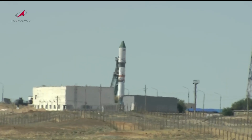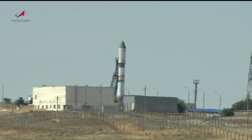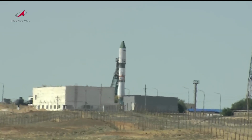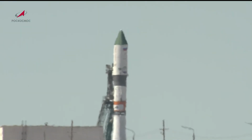The launch sequence has been transitioned into automatic mode as we approach the T-minus 6 minute mark. T-minus 6 minutes and counting. T-minus 5 minutes, 30 seconds and counting. The range is clear for launch. Launch controllers at the blockhouse in Baikonur report that the Soyuz rocket is ready to begin its journey.